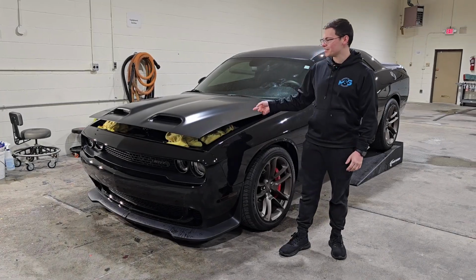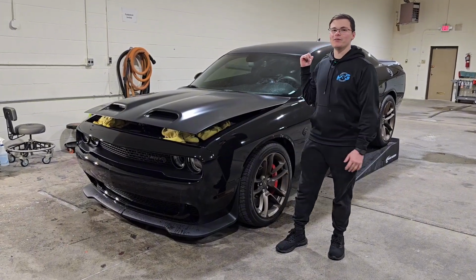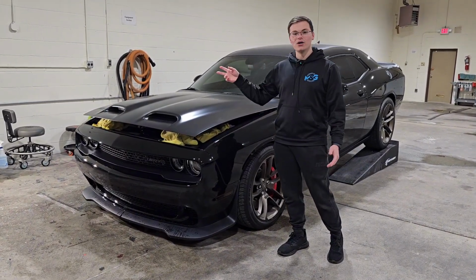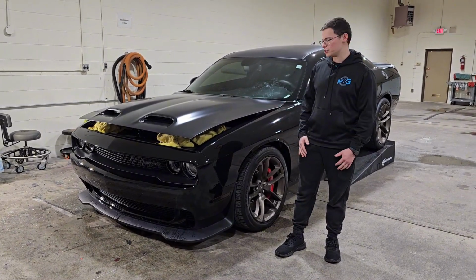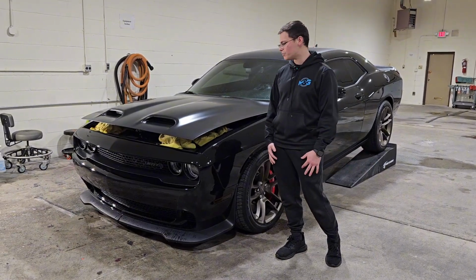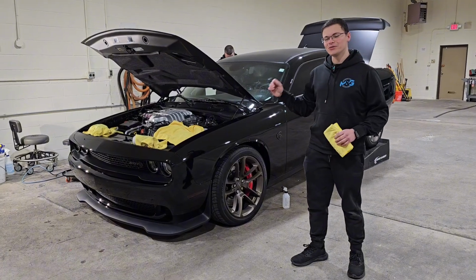All right, guys, got the hood all PPF'd. Looks really good. We also wrapped up the back bumper on the Hellcat today. So tomorrow, we're gonna double check around the whole car, do some minor touch ups just on the edges, make sure everything's down and heat everything up, and then we get to see what it looks like outside.